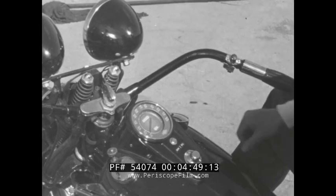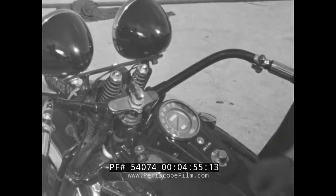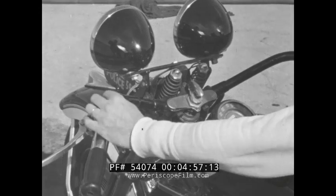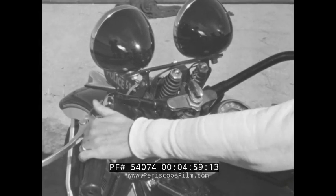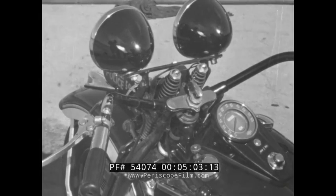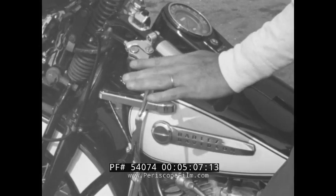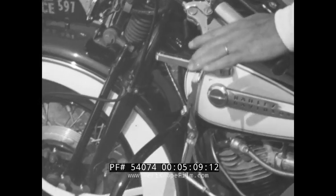The speedometer is controlled by this electric stop button. This steering damper is for high speeds and rough roads. The electrical switch on the left handlebar controls the red light. This hand-operated lever actuates the front wheel brake, which is operated independently of the rear wheel brake.